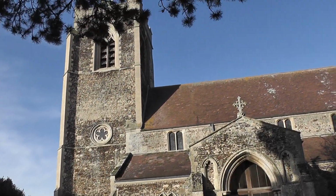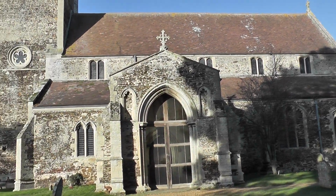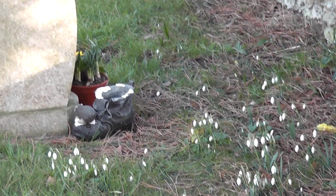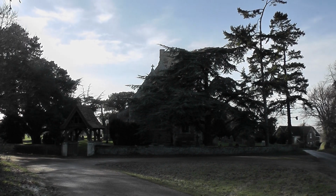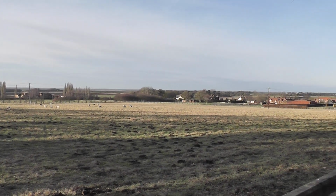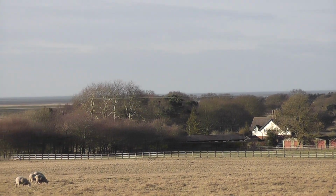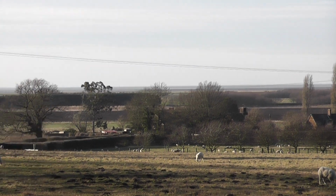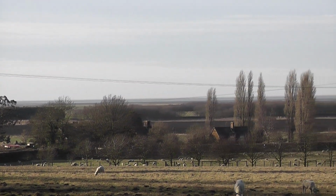58 seconds per mile. Church is locked up, as you'd expect. Snowdrops there. Jackdaws round about. Wonderful place, as you'd expect. Wonderful views out towards the Wash in the distance. Bitterly cold now. Surprised my camera's working actually. It did freeze up. The lens froze up a little bit earlier. But a glorious day.